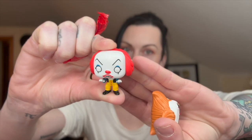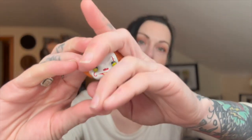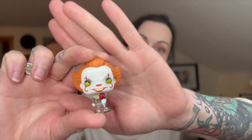Okay, I understand what's happening here. We have another Pennywise the Clown, but the original Pennywise is clearly Tim Curry's version of the character, and day number 7's Pennywise is Bill Skarsgård's version of the character. It didn't even occur to me that they do have such different presentations.